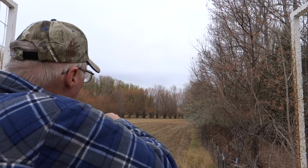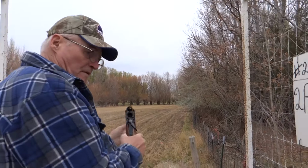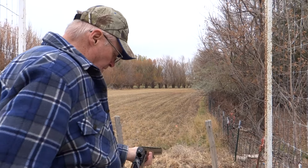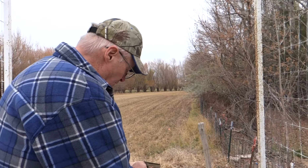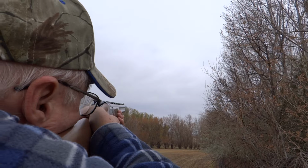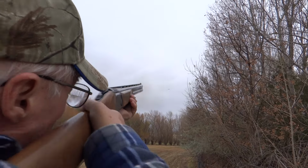See, it's the gun. I don't believe that. The top one shoots high and the bottom one shoots low. Probably. That's the only logical reason. Go tell that to Greg that's shooting it over there. Whoa. Nice.